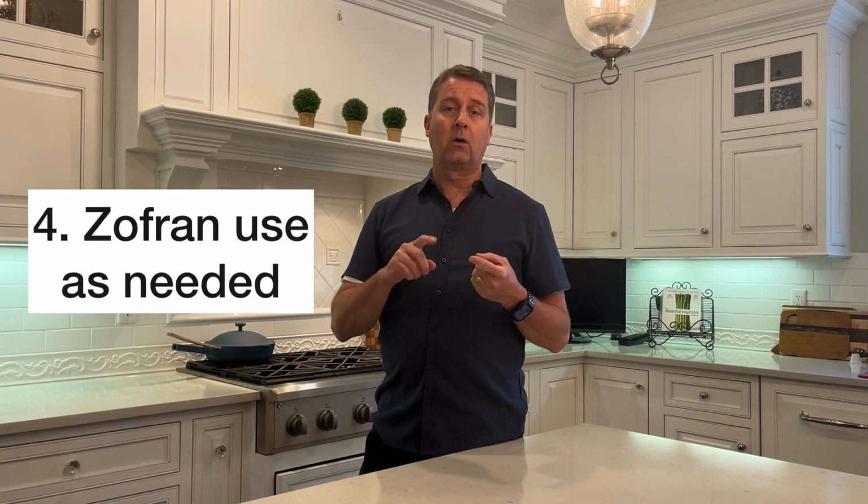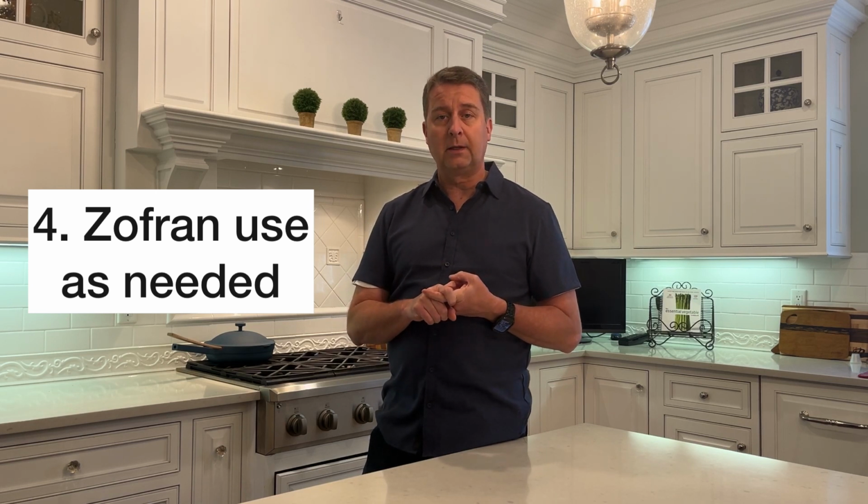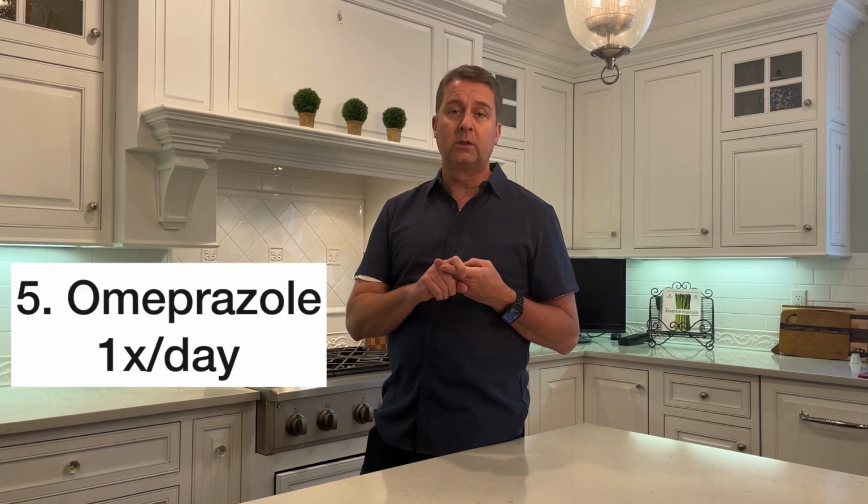The other 2 medications that we will have sent in are Zofran, which is a nausea medication. Again, just use that if you need it. If you don't need it, don't use it. And then omeprazole, which is an acid blocker. You'll take that once a day for 3 months. And the purpose is to decrease the acid in your pouch to help with the pouch healing and to prevent ulcers.